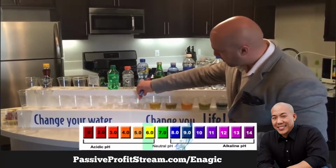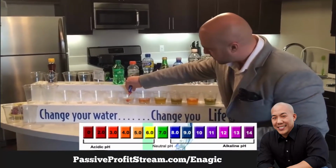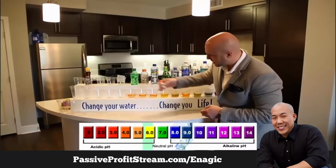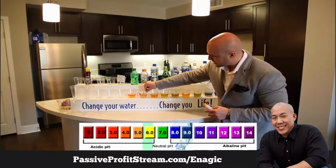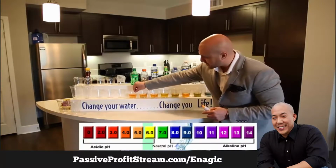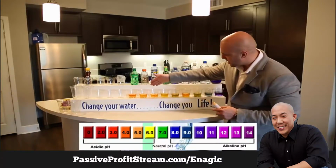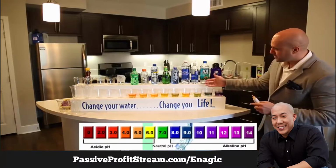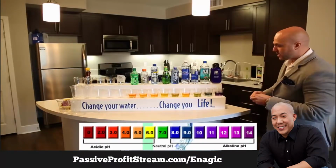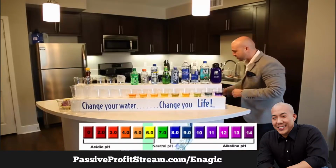And then here we have Propel, Gatorade, and soda. As you see here, these are dark orangish red. This is something you don't want to be drinking because it's very, very acidic. As you see across the board, this is what we call living water, dead water, and illness in the bottle.